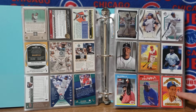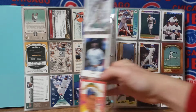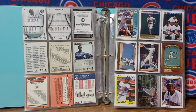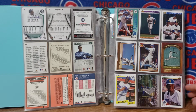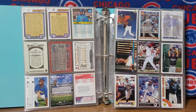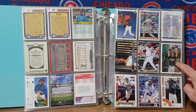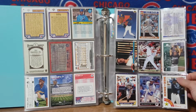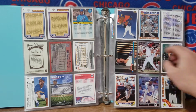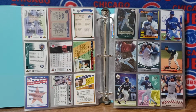There's a Diamond Kings Griffey. Always loved the Diamond Kings. There's the '90, the second year Upper Deck. Always liked those '91 All-Stars too. I don't know why, but those have really grown on me. Like that MVP one right there. That Stadium Club is really cool with the bats. The Stars one down there, that's really neat.